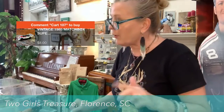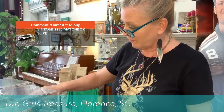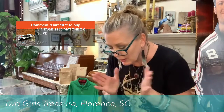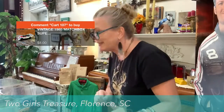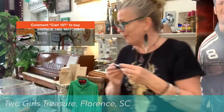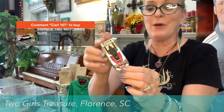What is cart 107? The '85 Super GT Racer number 45. Number 45. That's not that. I need a picture. I see white and red. I see it. Where is it? It's not right here. Oh, it's right here. It came out of the case. It's ready to go home with someone.